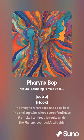The pharynx where food and air collide. The choking tube where secret food hides. From skull to throat, it's quite a ride. The pharynx, your body's wild side. Nasopharynx, oropharynx, laryngopharynx too. If food gets stuck, you'll turn blue. From nose to mouth to voice box through. The pharynx, it's all about air and food.